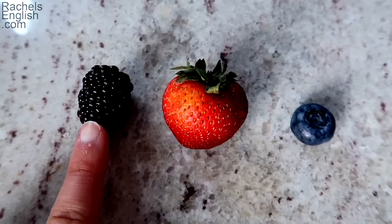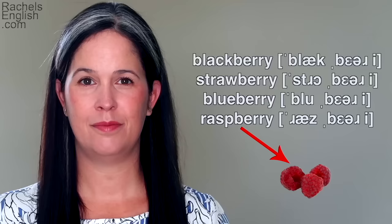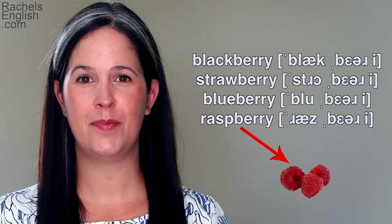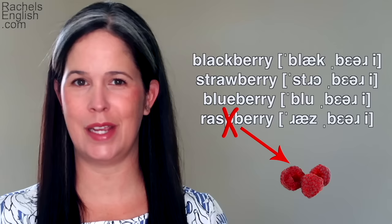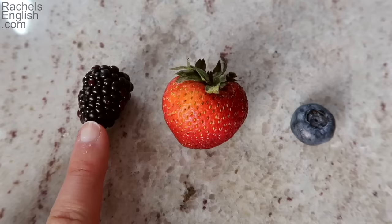I mentioned four kinds of berries. Blackberry, strawberry, blueberry. Not pictured, raspberry. These are all four compound words. With compound words, stress is always on the first word: black, blue, straw, ras. In all four of these three-syllable words, the first syllable is stressed. Notice the P in raspberry is silent. We don't say it at all. Say these with me. Blackberry, strawberry, blueberry, raspberry.